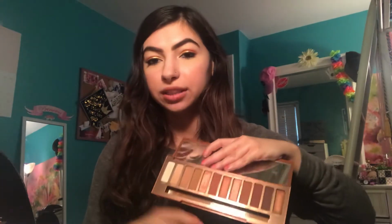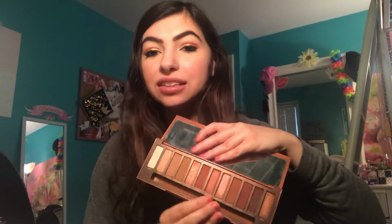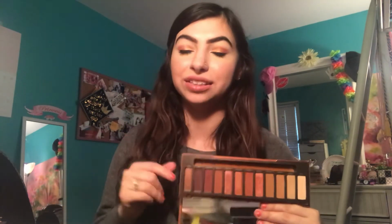This is just, it's alright. I actually bought this at the same time that I bought Modern Renaissance, and it's nice, but you come up with the same look literally every single time. I feel like it's just nothing that exciting. The shades are alright, but it's nothing really worth it. So I have to say this is not really worth the hype. I don't know. That's just my opinion there.